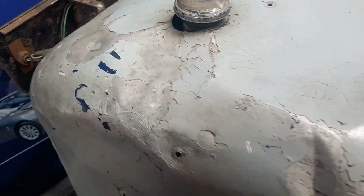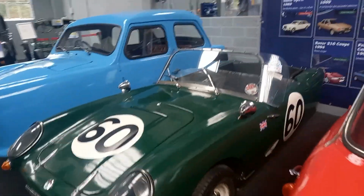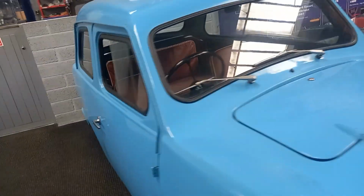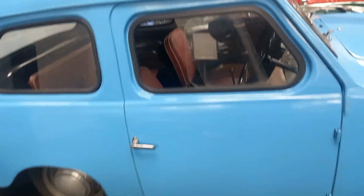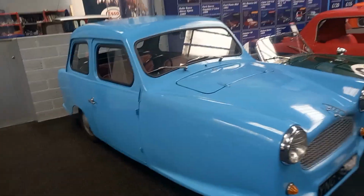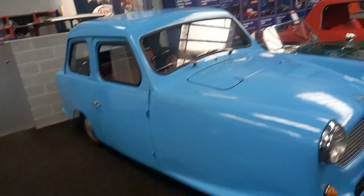13,906 actual miles. Something I've never seen before. There's the plate for it. Some strange things. I'm not sure what this one is. Berkeley, maybe. Get a better shot of it. Anybody tell me what that is? Leave us a message below.